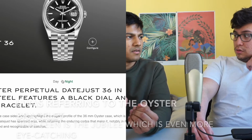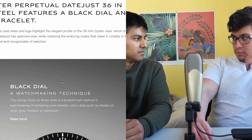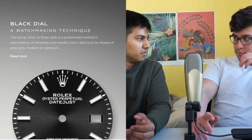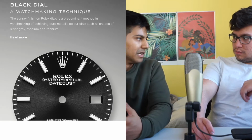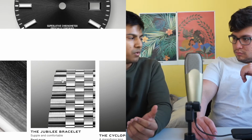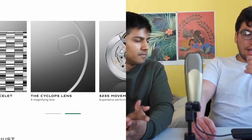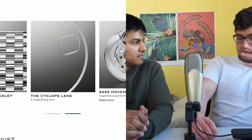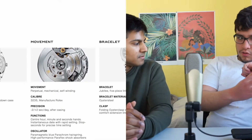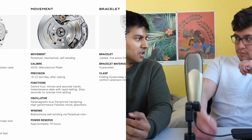Yes, but they're quite flashy now also, because of the polished center links in the bracelet. You have the Oyster bracelet on the Oyster Perpetuals, which is completely brushed, and you have almost the same bracelet on the Datejust, usually with polished center links, and that really reflects light well. That's a cool thing that Rolexes have, the polished center links, so there is a contrast in the bracelet. Yeah, it really catches your attention quickly.